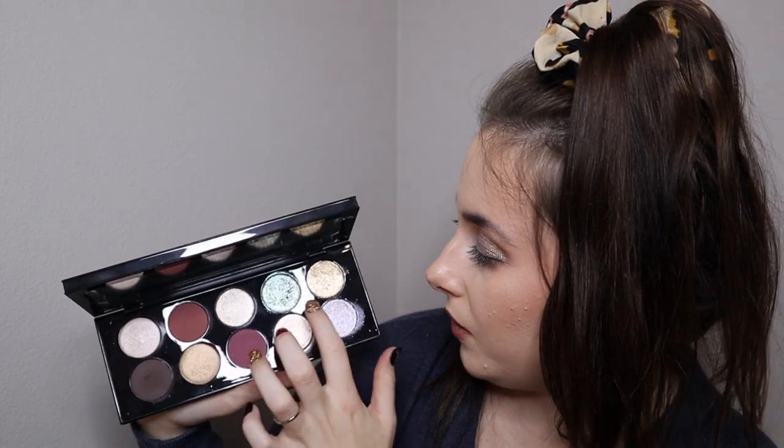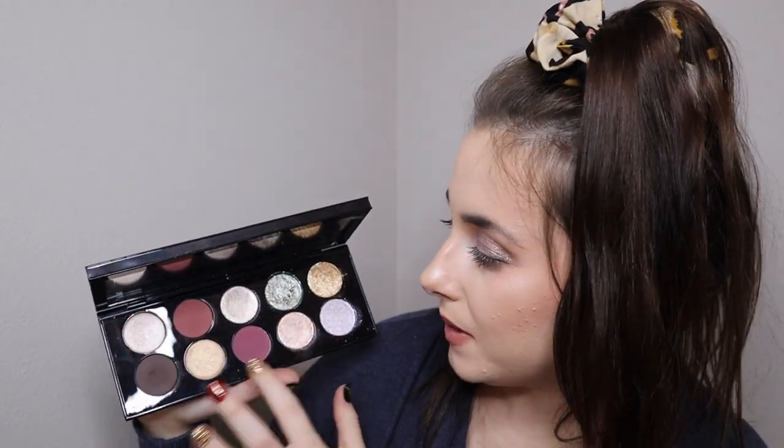Because she always has amazing sales on her website. But this is Moonlit Seduction, and it is so pretty. The only reason why this is lower and not super, super high is because, other than this special shade right here, you get your gold, your silvers, and your pinks, but it's all kind of similar once you get it on your eyes. Very neutral, but not boring. Just amped up neutrals.